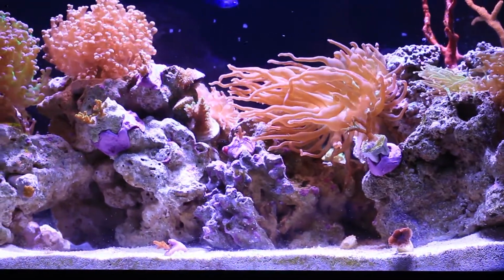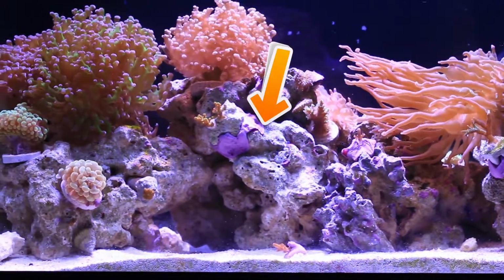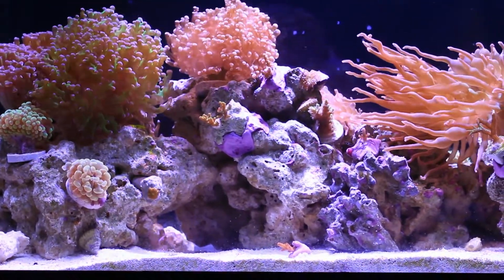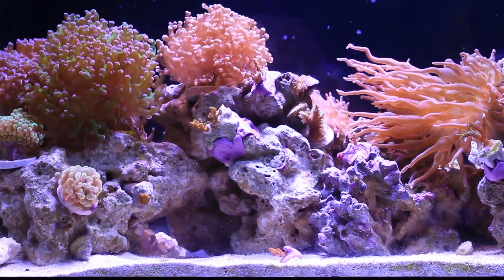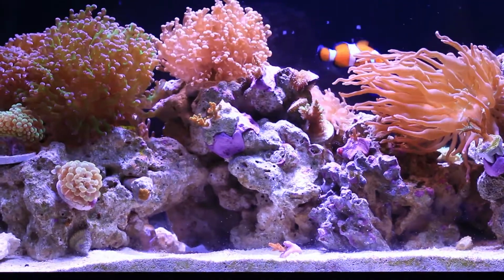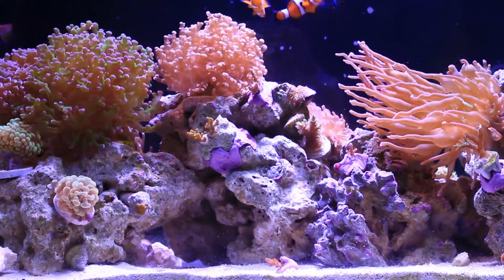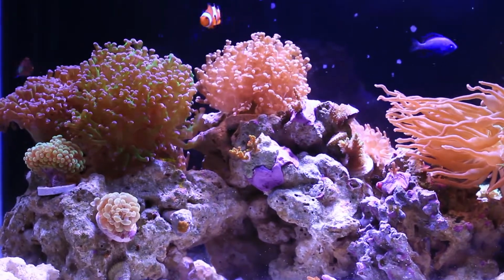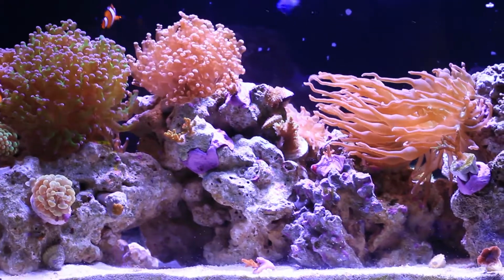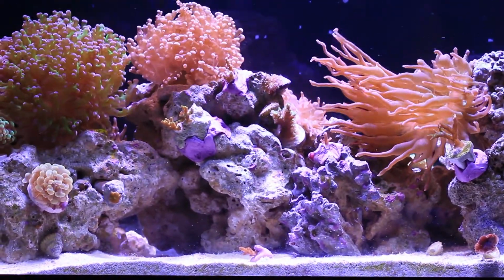Let's see what else. Yeah, as you can see, the big purple chunk in the middle of the screen there, that's from that purple putty I got in the last My Aquarium box. Stuck a few SPS frags on there and hopefully they'll grow. It's that one in the center screen. I don't know exactly what that is, but I can't make out the other couple of them I got.